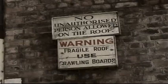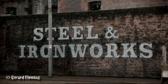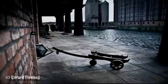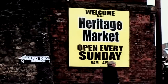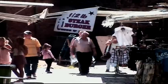Located near the city of Liverpool, the Heritage Market has been held in the Stanley Dock every Sunday for almost 30 years. But this site is much more than just a market. The Heritage Market is an event that's held every Sunday between the hours of 9 and 4. We have traders that come from all over the country to sell their wares and goods down here. The Heritage Market's been established for 29 years at Stanley Dock, and it's part of the community.